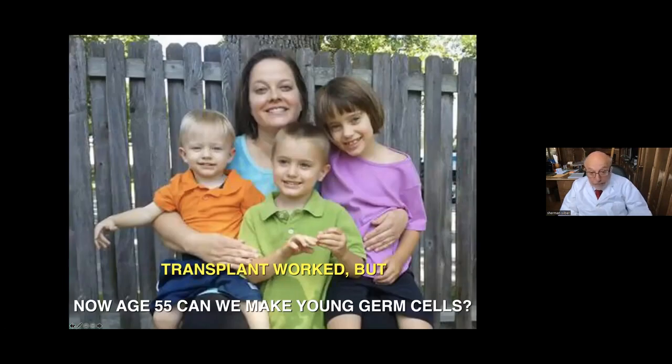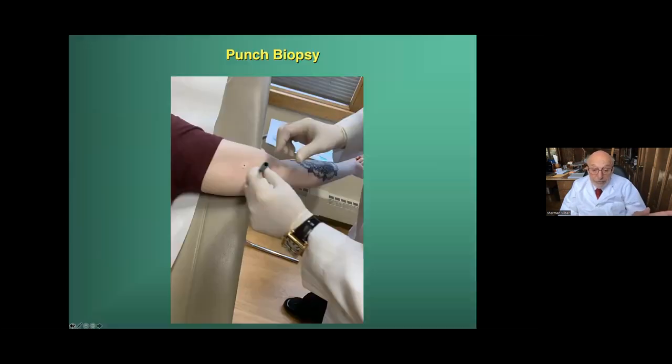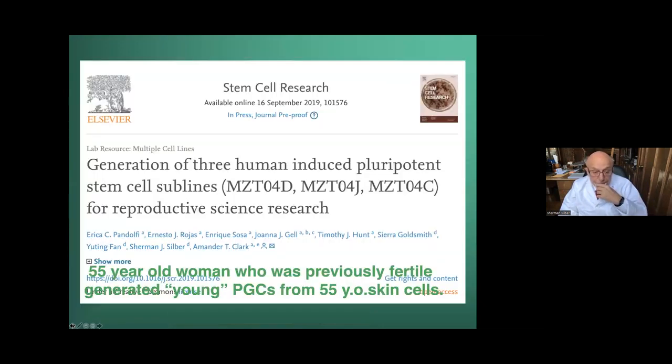And there you can see, this is Bonnie, who, after a transplant from her sister, had 3 babies, and the last one she actually got pregnant with spontaneously, no IVF, at age 46. So now both she and her identical twin sister are 55 years old, or were 55 years old. We did skin biopsies on both of them to see if we could make germ cells. And this is how we do the skin biopsy. And now it's routine on every menopausal woman or every azoospermic man.